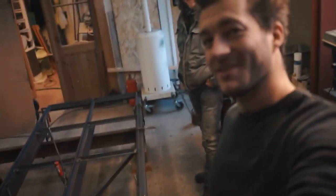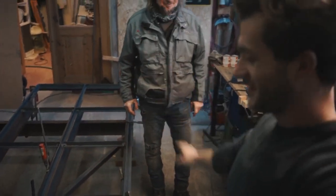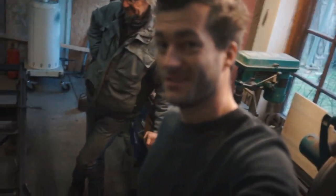Okay, guys. This is the moment. Look at that. The smell. Yeah. It smells like steel and weld. So, as you might have figured out, Heiner is making our big steel glass wall, and these are the first two elements, and they look really, really amazing.